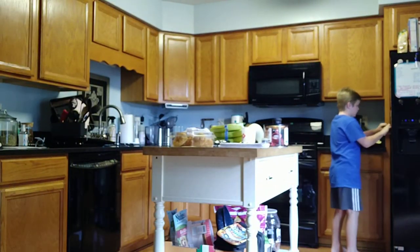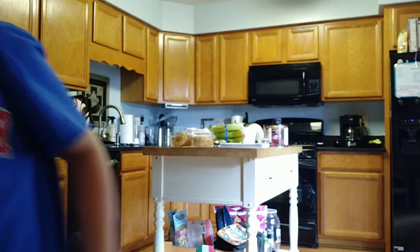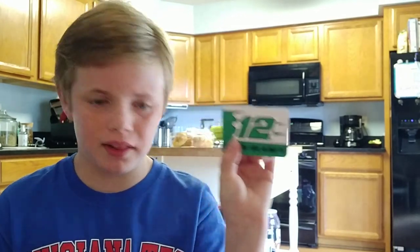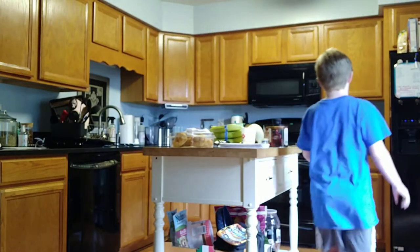Let's see. All these four are sick. Here we go. Clint Bowyer Peak magnet. Alex Bowman Lumar magnet. Grant Enfinger Curb Records magnet. That car's downstairs. I will try to get it for you guys today. If not today, tomorrow I'll be doing a video. Here's Ryan Blaney in the Money Lion car. That's the magnet. Then we have two more magnets.